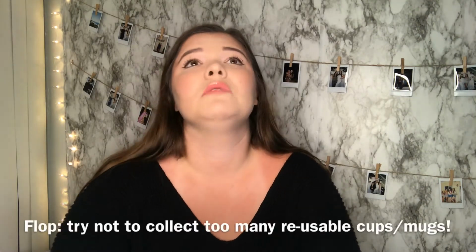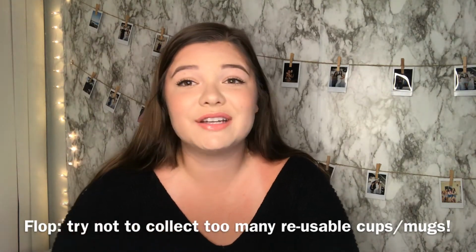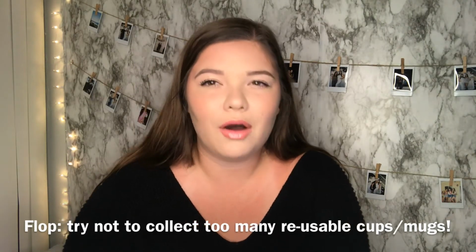And I am leaving this semester with, I kid you not, 5 tumbler cups, about 5 or 6 extra plastic cups, and like 6 mugs, because you get so many in college. So I think my flop is: don't buy so many reusable cups that you don't know where to put them all, and then you're having to throw them away and defeat the purpose of a reusable cup.